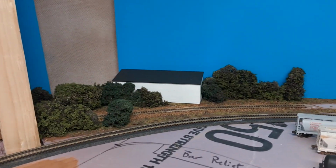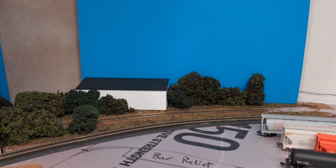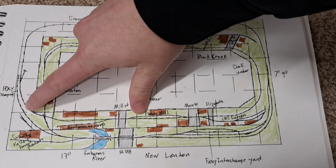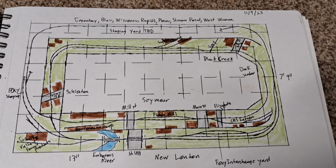And also all of that is part of the Foxy Sneak Off, which let's go over to New London and we'll look at what that looks like. But first, let's take a quick look at the track plan. So that is the Foxy Sneak Off that I just was talking about. It comes down here and meets up with the main line in New London.